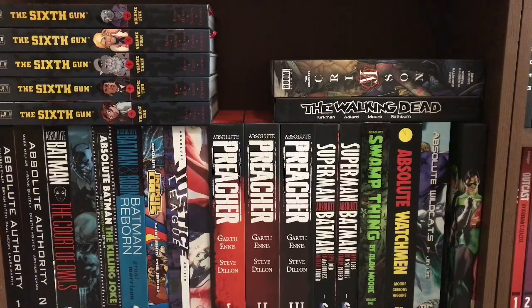This is probably his magnum opus. I think most fans will agree. And it's actually getting a 25th anniversary omnibus next year, a volume 1, so you can assume there's going to be a volume 2. Might have to double dip and get that, just because it's Preacher, so you can't go wrong with that.